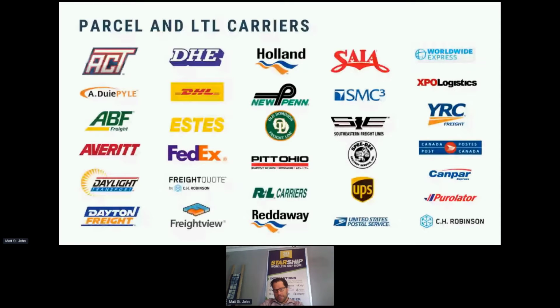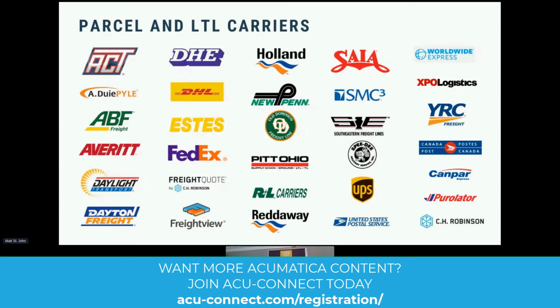Now, here is just a slide of just some of the carriers that StarShip integrates with. So with StarShip's carrier integrations, it's a live call. Right. So we're going to ping the carriers that you use. We're going to return things like, of course, your live contract rate. Again, live calls, so no staging tables. For small parcel, we can even return published list rates. We're going to fully support any of the contract options that you have, any of the additional service options.